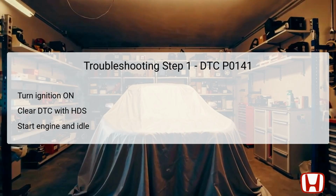After clearing the codes, start the engine and allow it to idle for a period, during which the system will check for any pending or confirmed DTCs that may reappear. This approach is essential for confirming that the issue is still present and not merely an intermittent fault. If the P0141 code shows as confirmed, it indicates that the problem requires further investigation. Alternatively, if the code does not reappear, it may suggest that the system is temporarily functioning correctly, warranting a deeper look into connectors and wiring to find potential issues that could trigger the code again.